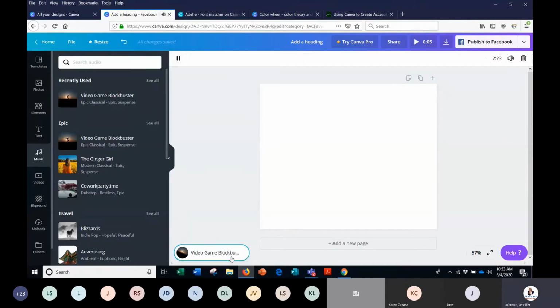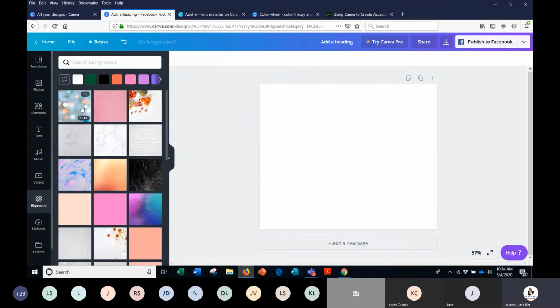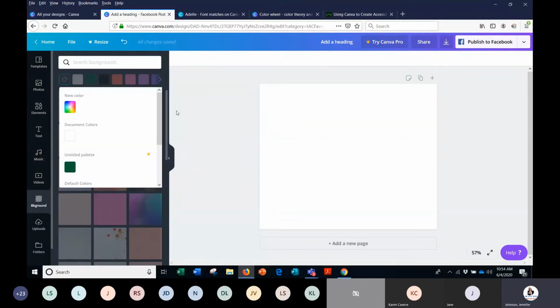I don't use that too often because I don't like really dealing with video files in this sense. Okay, moving down, backgrounds. So if you just want a solid color, you can find that here.